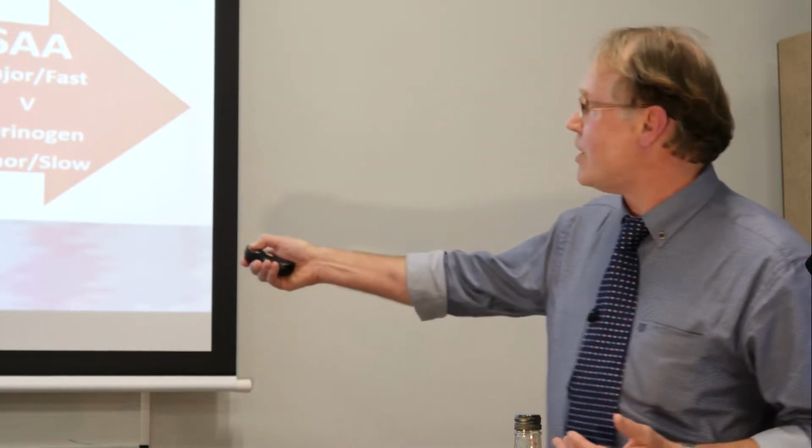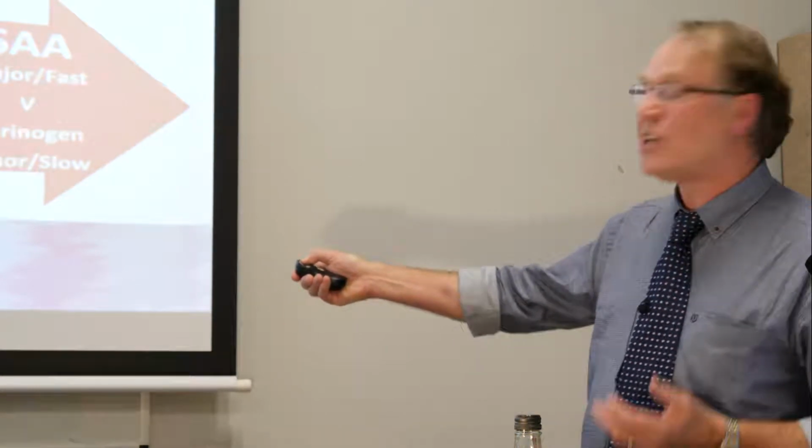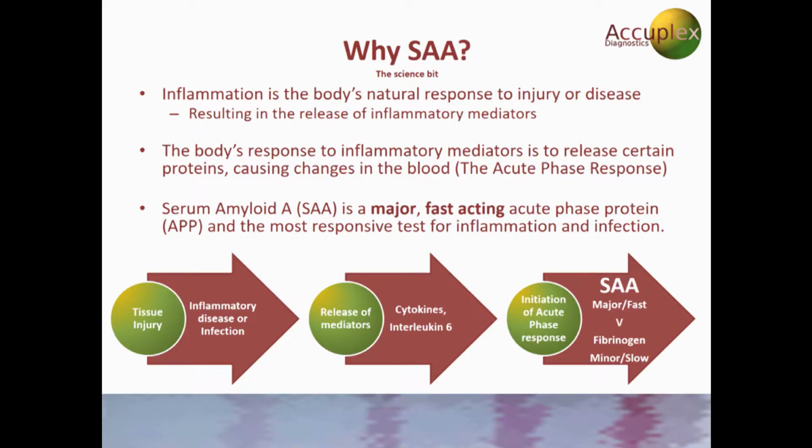Now, just to deal with fibrinogen first, it's a traditional biomarker of inflammation in horses, and it's used routinely. But it is a minor and a slow acute phase protein. In other words, it's already floating around in the blood system, so there are background levels there. And the second thing is, it doesn't really rise very much when there is a problem. It might double, it might treble. In rare situations, it might go up further. So it doesn't really rise that much, and it also responds quite slowly.